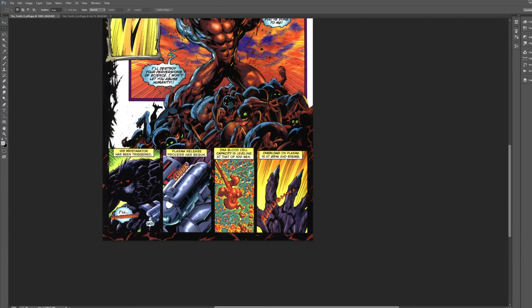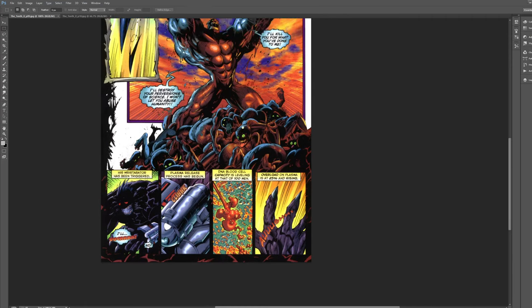His wristerator has been triggered, so he's got on his wrists these things that let the blood pour out of him. Plasma release process has begun. DNL blood cell capacity is leveling at that of 100 men. Overload on plasma is at 25% and rising.